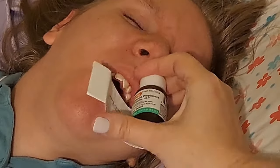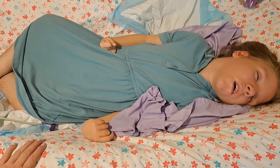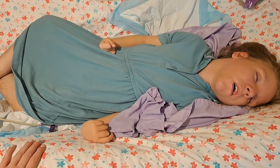And meds are done. No, they're not, Miss Raylan. We still have Flonase. I know, I don't like it either. And vitamin D. Just a tiny bit so we can go right in her mouth with that. Alrighty, now meds are done. Not too long after giving meds, now you have time to do charting and catch up.